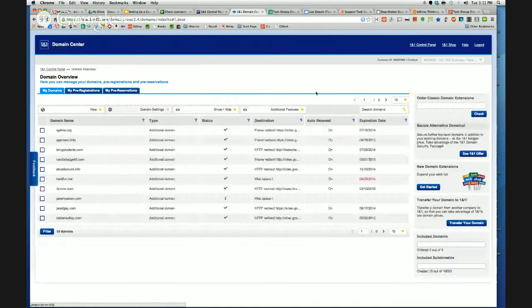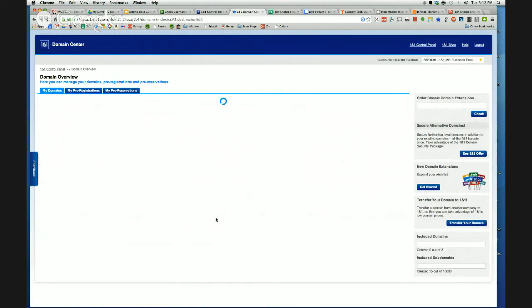So my domain's right here. Let's grab one. We'll grab my son's, Caden Kelly, right here. I'm going to go to Domain Settings and go to Edit Destination. So this is going to show you where that domain's going to.